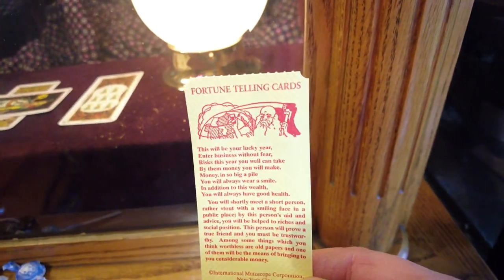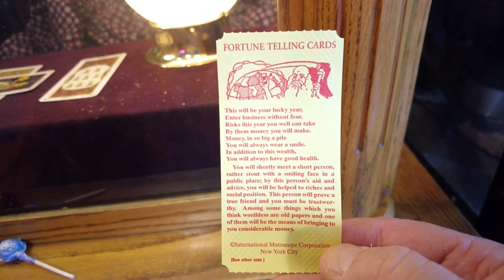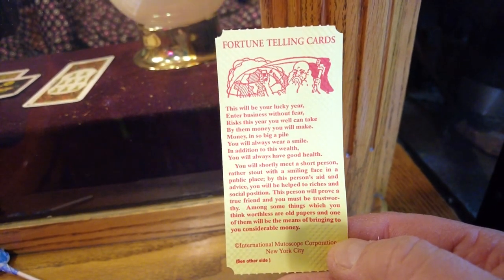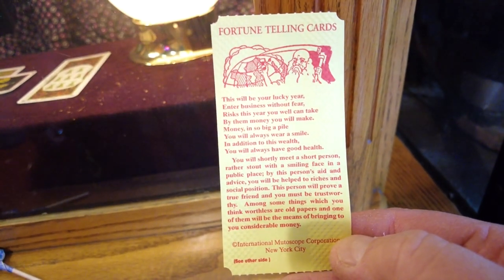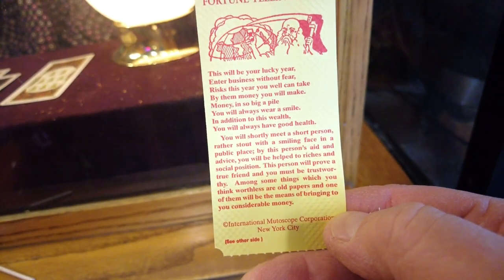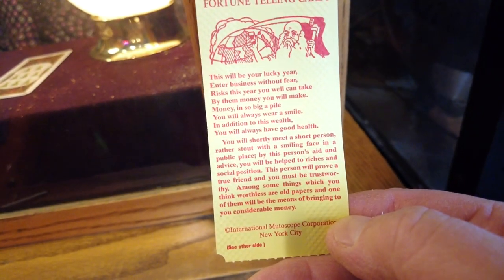This is my fortune-telling card. This will be your lucky year. Enter business without fear. Risks this year you well can take. Buy them, money you will make. Money in so big a pile, you will always wear a smile. In addition to this wealth, you will always have good health.